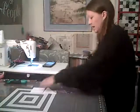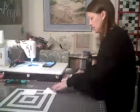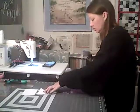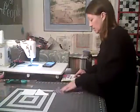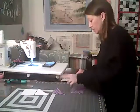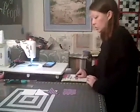So my color A right here is white, 4 squares that are 3 1/2. Then my color B is my background. That's 2 squares that are 3 7/8, and there's 2 of them on the diagonal once. Color C is my purple. It is 3 7/8, 2 of them, and then they're cut on the diagonal once. And then one 3 1/2 inch square.